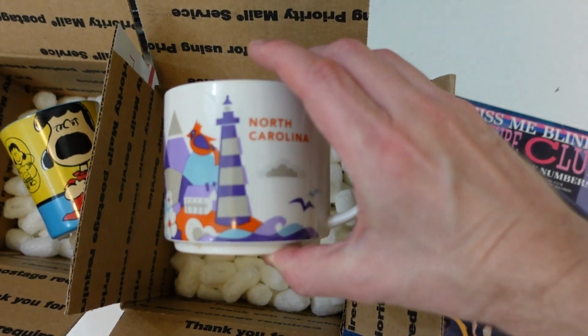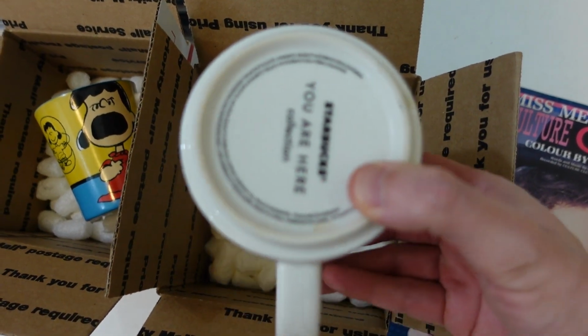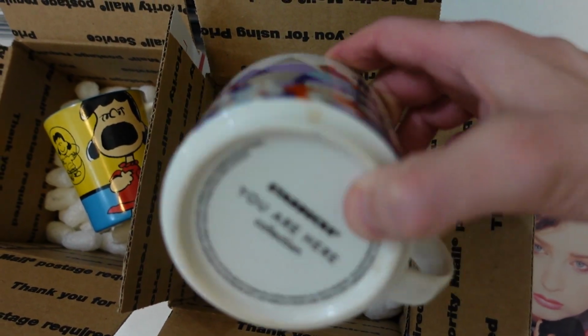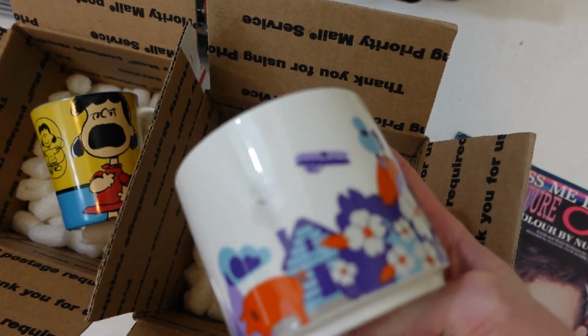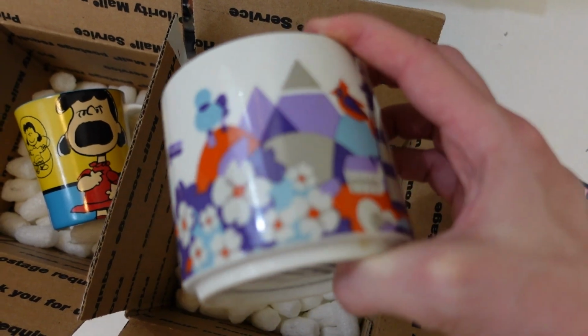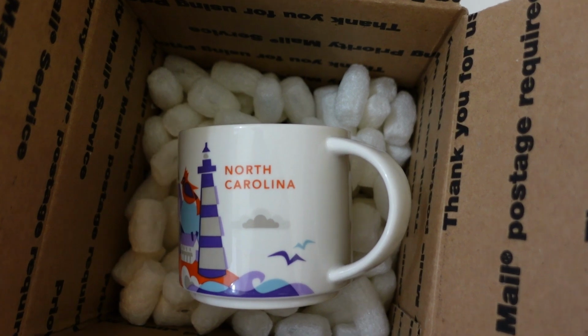And then this is a little Starbucks North Carolina mug. You Are Here collection, that's what it's from. They have them from all different states. This one happens to be from North Carolina. And we lost focus there for a second. Let's see, there he is. North Carolina, nice little coffee mug.